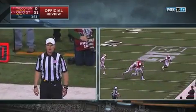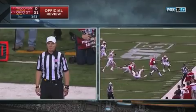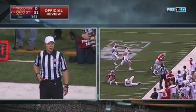After further review, there was a targeting foul. Number 84 is disqualified. 15-yard penalty.